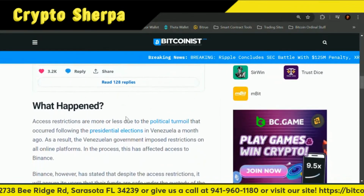What happened? Access restrictions are more or less due to the political turmoil that occurred following the presidential elections in Venezuela a month ago. As a result, the Venezuelan government imposed restrictions on all online platforms, and in the process, this has affected access to Binance. Binance, however, has stated that despite the access restrictions, it assures its users that their funds are safe and under the custody of the exchange. Now, reports that the inaccessibility of web pages in Venezuela pose no threat to users' funds and safety.